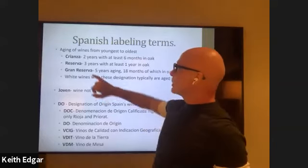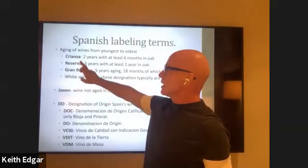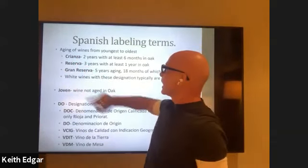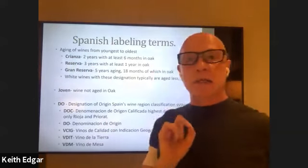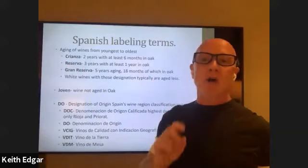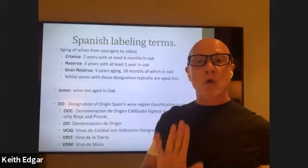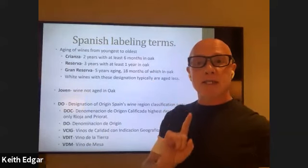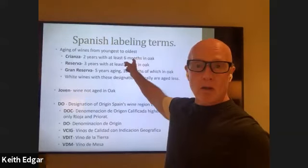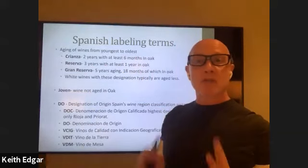So label terms, we have Crianza, Reserva, and Gran Reserva. If you see Crianza on the label, it means that this wine has been aged for at least 2 years before it can be sold. It needs to be a minimum of 6 months in oak barrel, and the rest can be in bottle. These are the minimums.